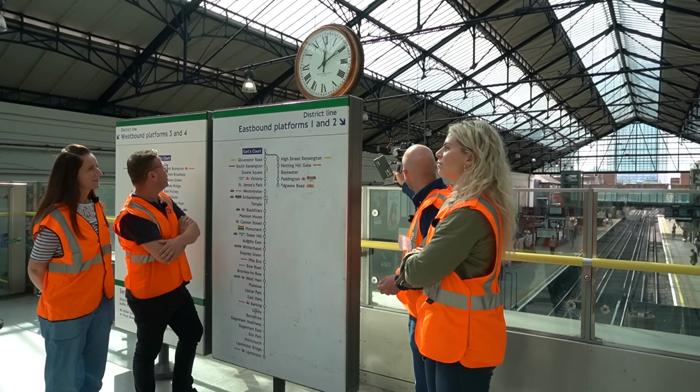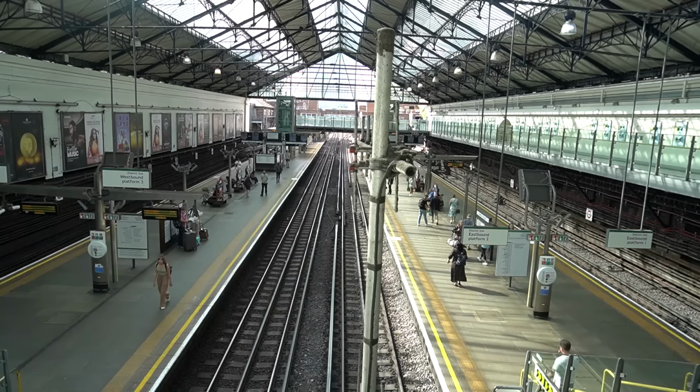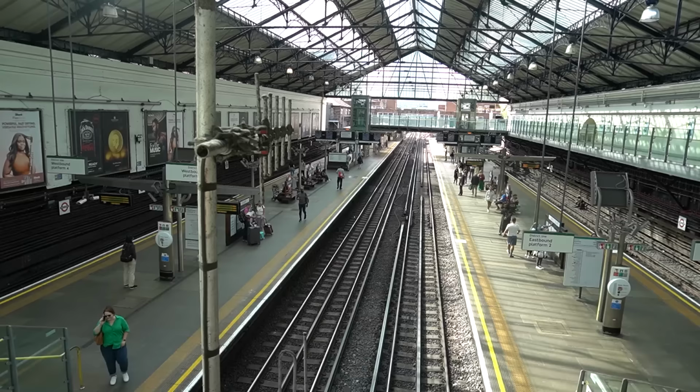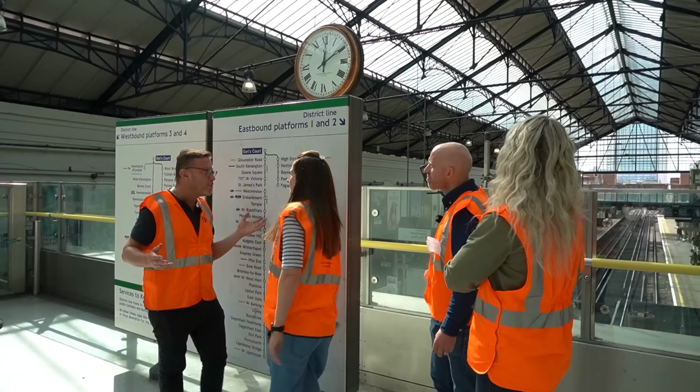So the other thing which I really love about this platform is that it's got train describers on it. Those blue and white glass boxes which tell you where the next train is going to. Have a little look. They're really popular as well. When they went out of service, there was loads of talk on interest groups and Facebook about where have the boards gone at Earl's Court.